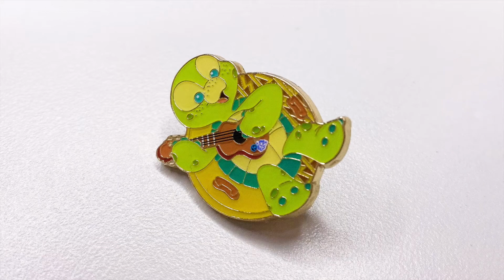So he is the little turtle, and if you didn't know, I adore sea turtles. They are my favorite animal. So having a pin of his just makes my day. And I want to say that this pin is from an Alani pin pack. Mary, thank you so much.